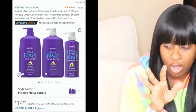I'm gonna first start off with some shampoo and conditioner. It's not an expensive shampoo and conditioner, but it's really great. If you want really soft hair, and I'm talking about for us naturals, well, it probably works on any type of hair. It does. But I'm saying for us natural girls who detangling and washing is a job. Let me tell you about Aussie Miracle Smooth.